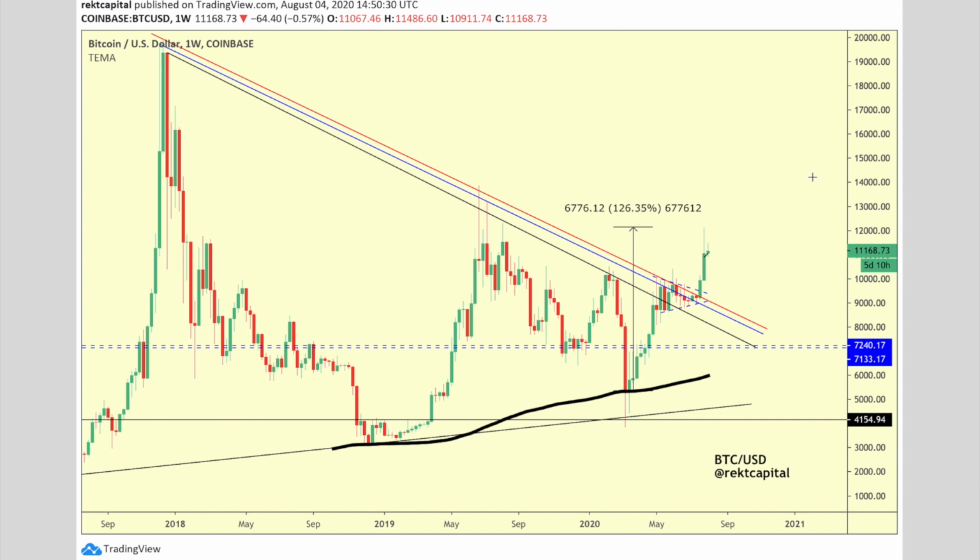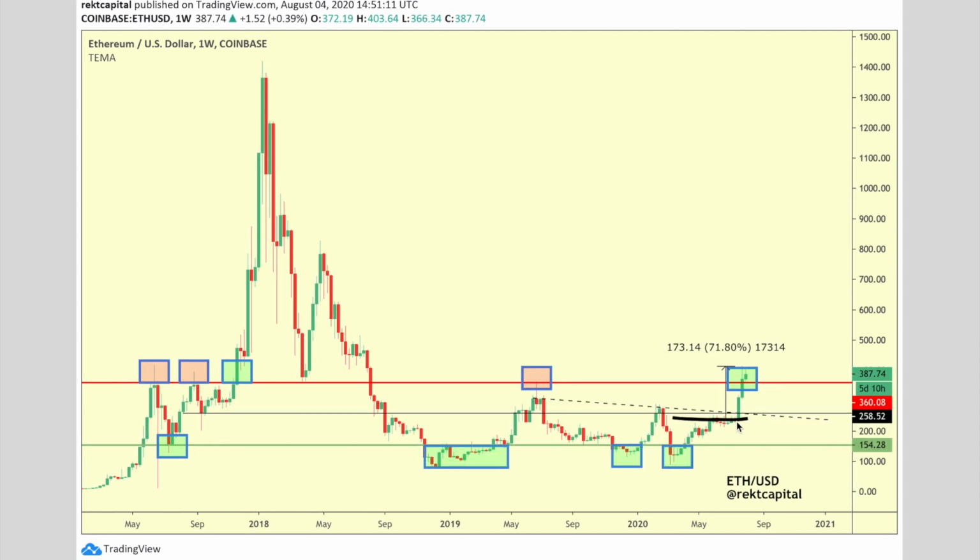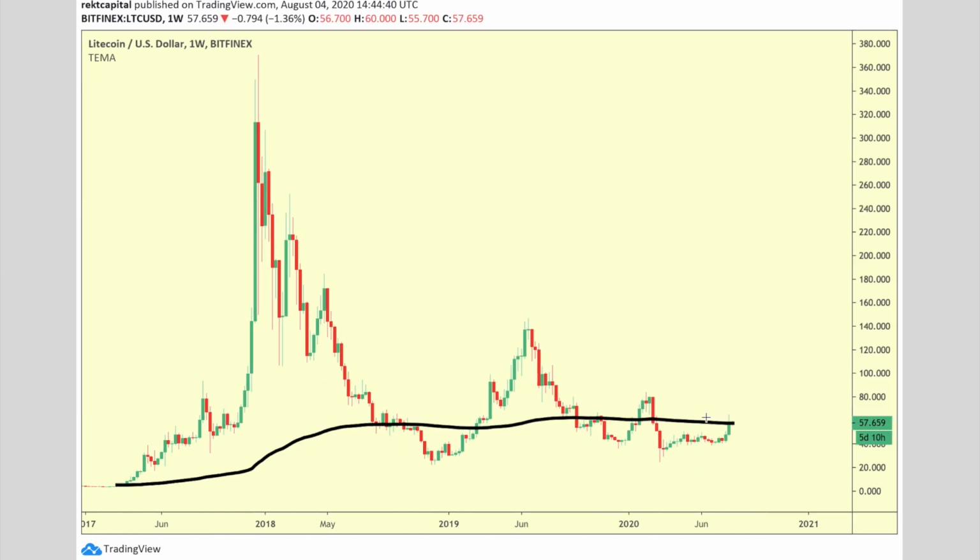But what I also want to mention in the context of Ethereum and Litecoin, Bitcoin has rallied 126% after breaking past its 200 weekly exponential moving average, which is a vital long-term gauge of investor sentiment. That's something important to bear in mind, because we saw a 70% rally from a breakout past the 200 weekly EMA for Ethereum, but Litecoin is actually at its resistance, at its 200 EMA at the moment. So long-term investors aren't bullish on Litecoin just yet. So we are still yet to see a bull trend evolve in Litecoin.